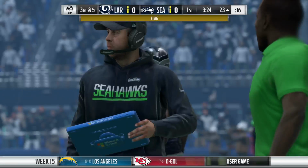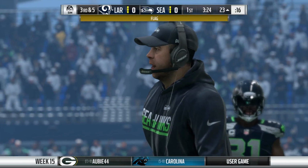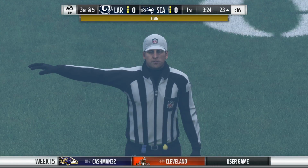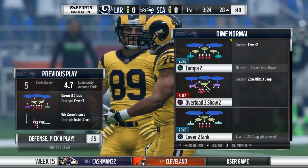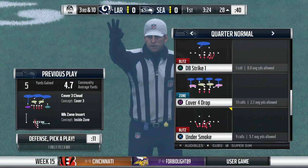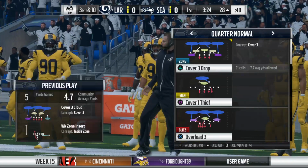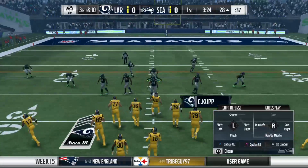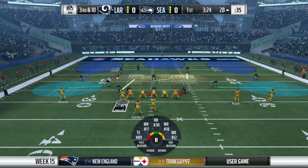Now some movement before the snap. And we'll hear from our referee for the first time this afternoon. So that'll back him up 5. Still third down. Now they're coming up on play number 8 of this opening drive, but they're looking at a third and long.